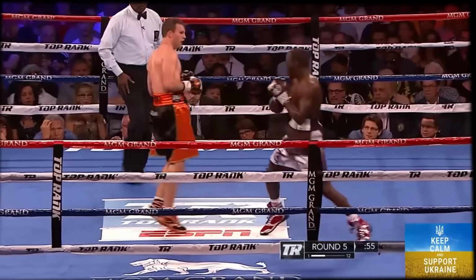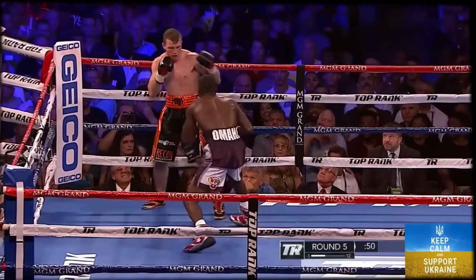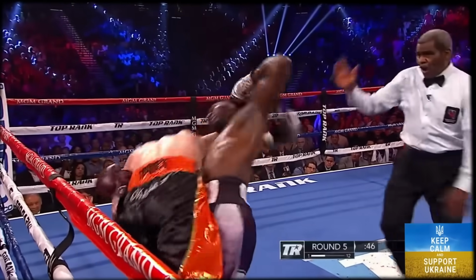Horn is pushing him around. You can see that redness above the right eye as he sends back Horn. Crawford's in control here in round 5, getting the best of the Aussie.